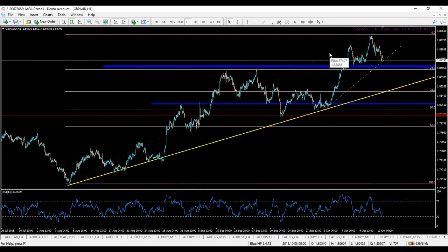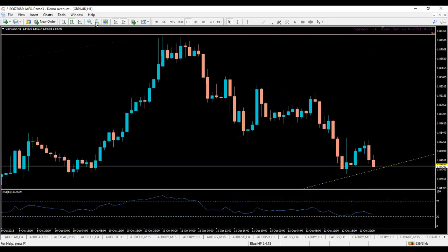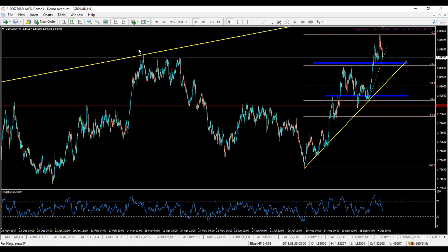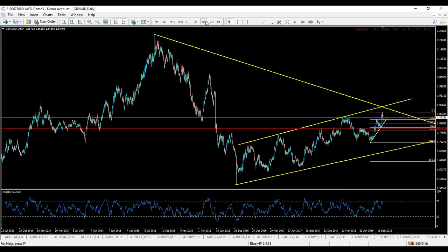And my fibs come off, really. I don't keep my fibs on. I just put them on when I'm actually looking at the market because this could easily turn. It can go up and I have to move my fib up some more. Hopefully it's at its highest for right now. If I were to look back on my H4, it's gone past March, definitely. Go to my D1.